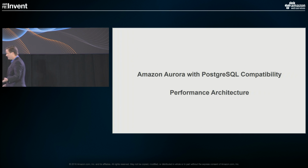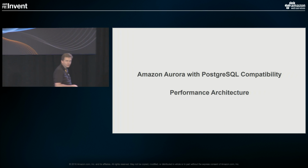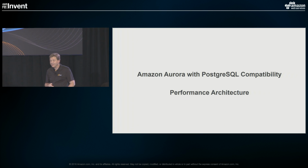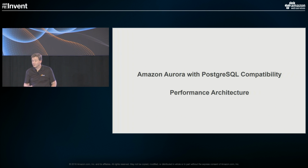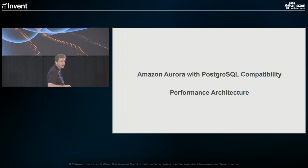Thanks. So I want to point out that I'm the general manager of Amazon Aurora for Postgres and RDS Postgres. Postgres is a great product. Postgres is the fastest, most efficient, most durable open source database out there. We just want to make it better.